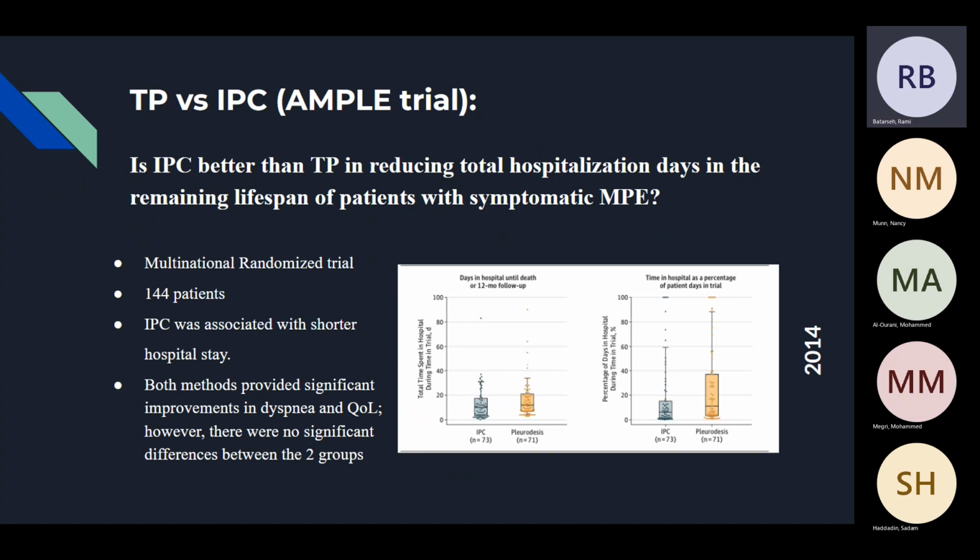It was in 2014, a multinational randomized trial, not in one country. Of course, it's not blinded because of the intervention. 144 patients. Results were that IPC was associated with shorter hospital stay, as we can see on the diagram on the right side. Both methods provided significant improvement in dyspnea and quality of life. However, there is no difference between the 2 groups in dyspnea or quality of life assessment, but there was a difference in hospital stay, favoring the IPC.